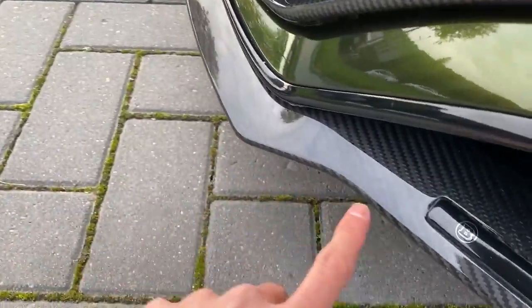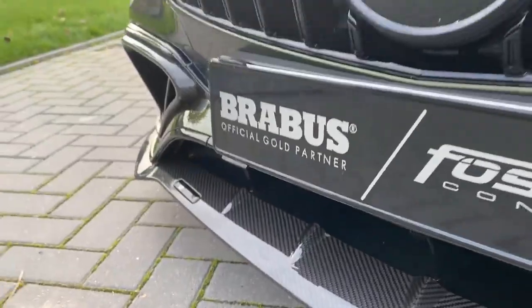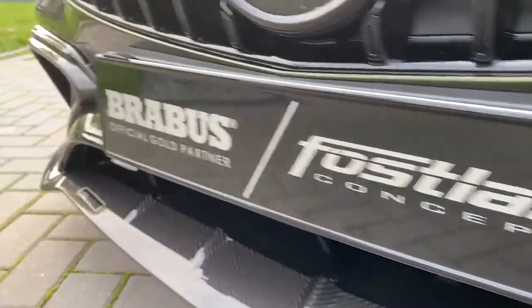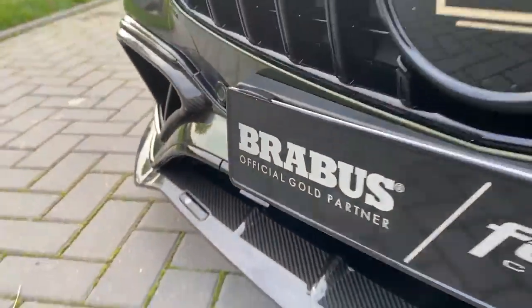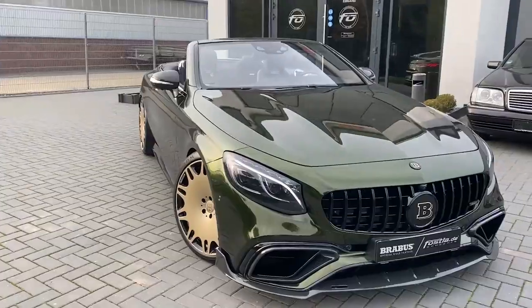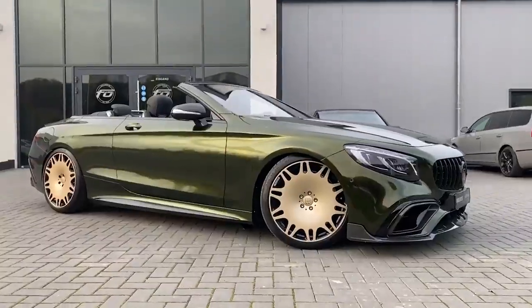As you can instantly see with the Brabus B on the front splitter, nice finish, carbon fiber work done by Brabus. Here you can also see Vossler Concepts. They are Brabus official gold partner. Guys, this car is absolutely beautiful. I love this. Let's just start talking about the side of this yacht.